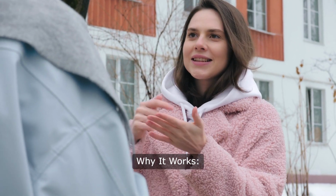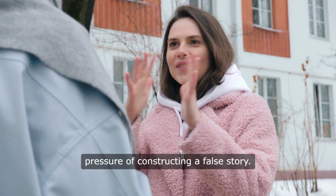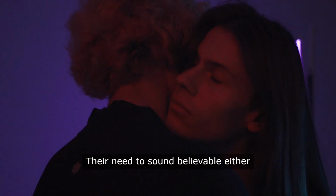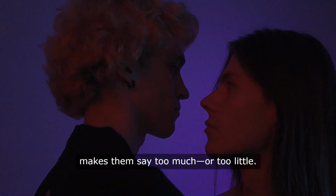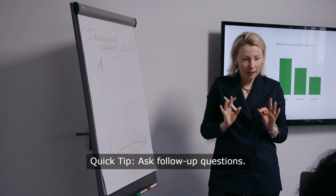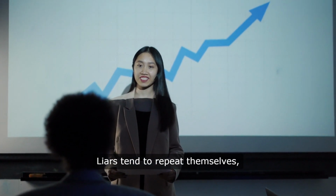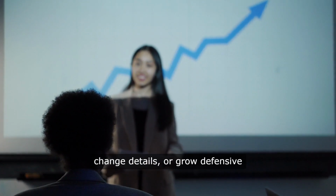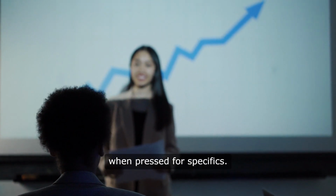Why it works. People naturally stumble under the pressure of constructing a false story. Their need to sound believable either makes them say too much or too little. Quick tip: ask follow-up questions. Liars tend to repeat themselves, change details, or grow defensive when pressed for specifics.